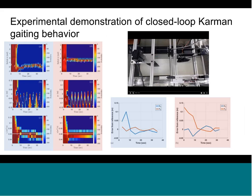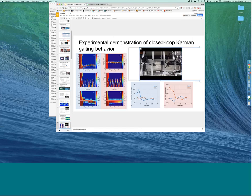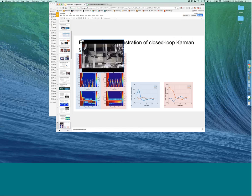And so here's an example of it. It may be a little bit hard to make out due to the quality of the projector here, but we're demonstrating the Karman gaiting behavior here in the upper left. Maybe what I'll do, if you bear with me, is I'll just make this video a lot bigger, and we'll see if we can see a little bit better.